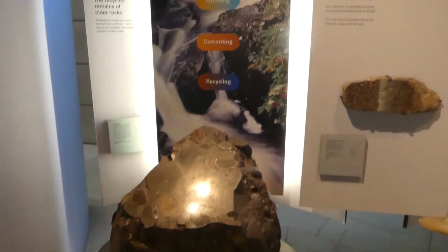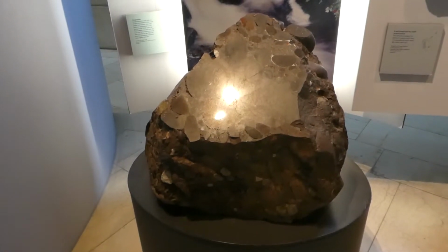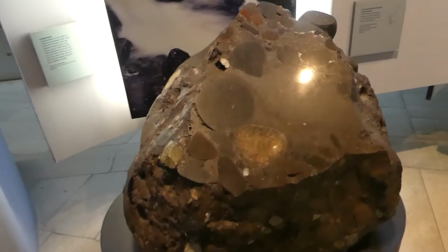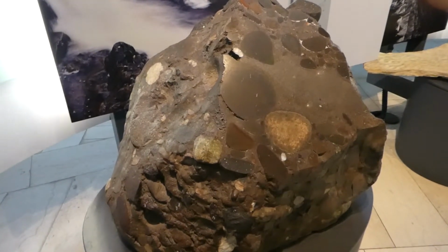Sedimentary, the recycled remains of older rocks. Sedimentary rocks are usually formed from sediment, mud, sand, gravel, and boulders, the eroded remains of older rocks. Conglomerate is a rock made up of sand and pebbles of older rocks.